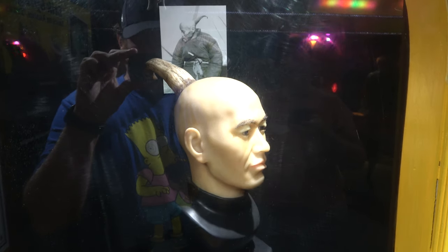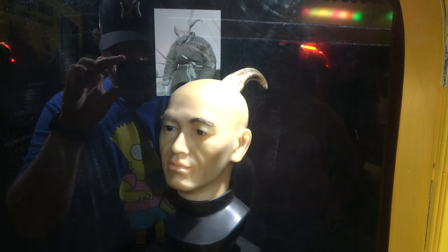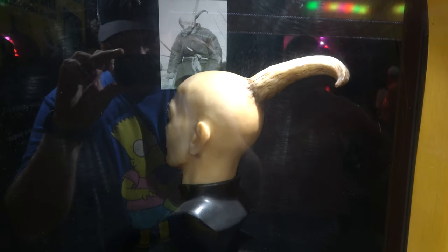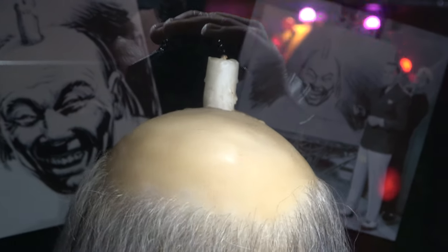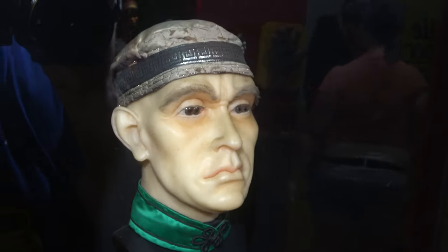Spinning around here is the human unicorn, a gentleman by the name of Wang, who Robert Ripley saw in 1931. The next one is the lighthouse man, who gave guided tours with a candle attached to his forehead. The last one spinning around is Four Eyes.